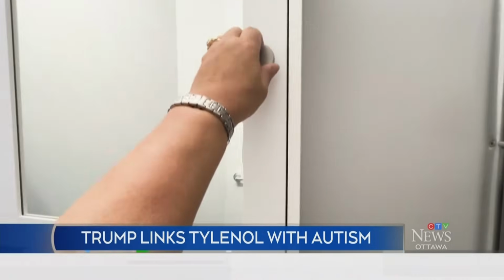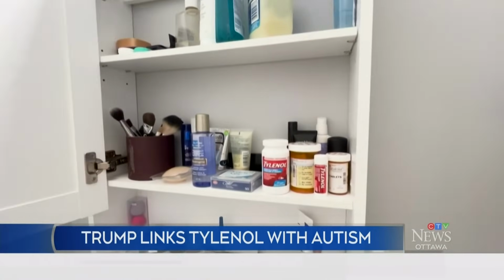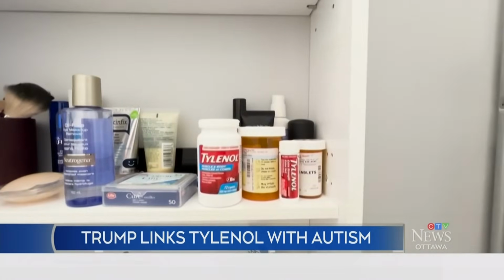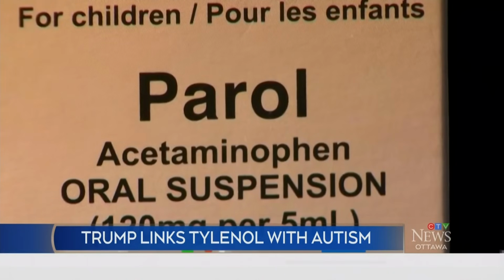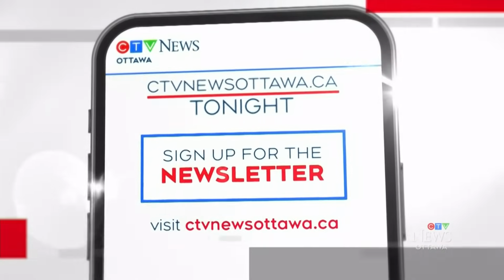Thank you. Tylenol is probably safer than many of the other over-the-counter medications like Advil and ibuprofen. Well, coming up, the Trump administration claims there's a link between Tylenol and the development of autism during pregnancy, something disputed by many doctors.